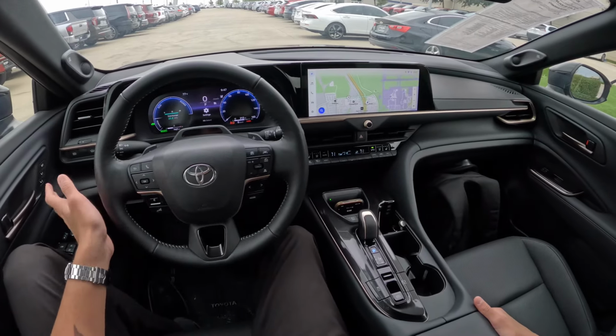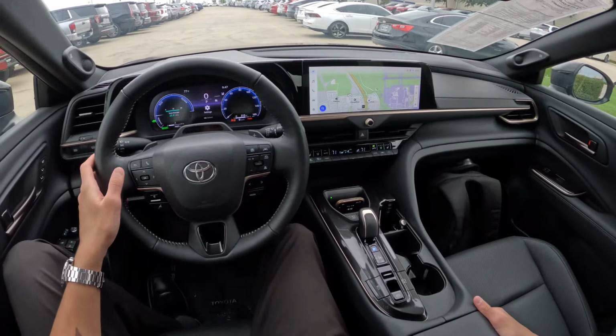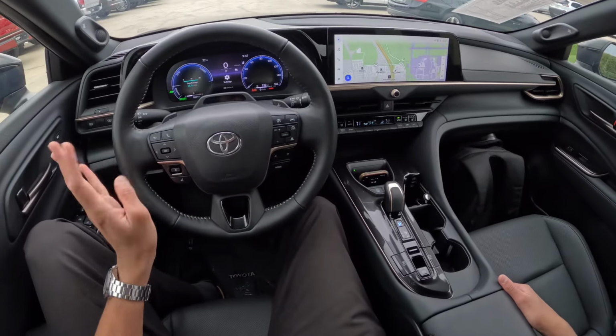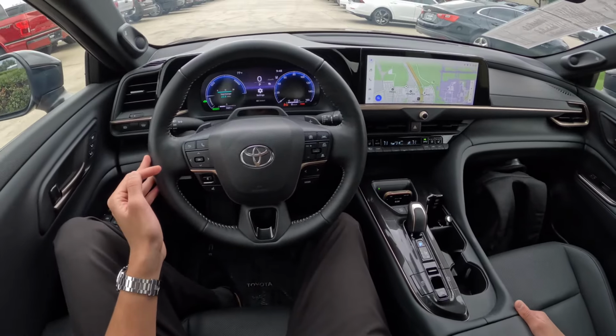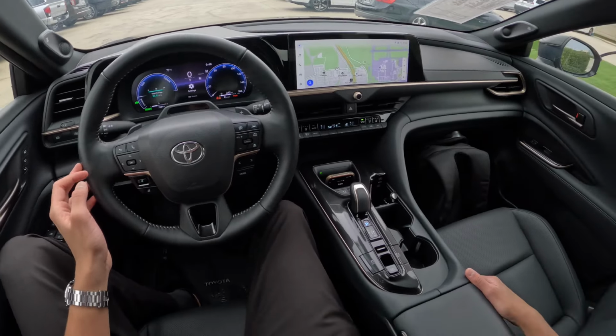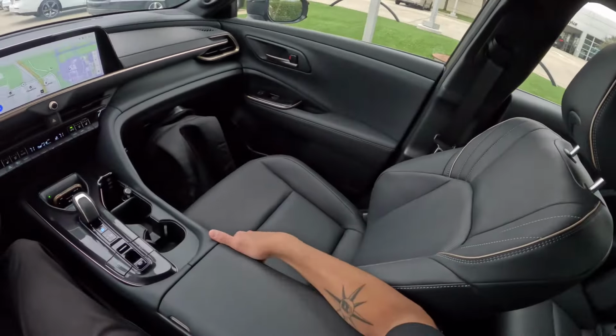Let's go for a drive in this 2024 Toyota Crown Platinum. The Toyota Crown Platinum is the highest trim. You have the Hybrid Max in here. It's a hybrid vehicle. You have 340 horsepower and 400 pound-feet of torque, which is pretty impressive, and it's a 4-cylinder. You can get about 400 miles of range in this car, which is really nice as well.